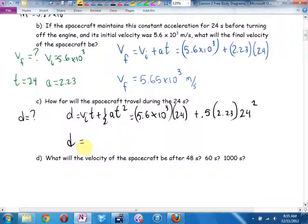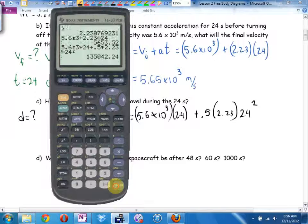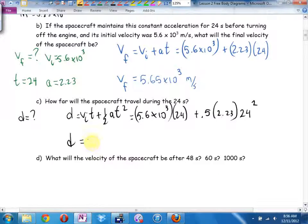What do you get? Let's see, 5.6 times 10 to the third times 24 plus 0.5 times 2.23 times 24 squared. Do you get 135042.24? No? Yes? 1.35 times 10 to the 5 meters. That's a nice review of last unit.